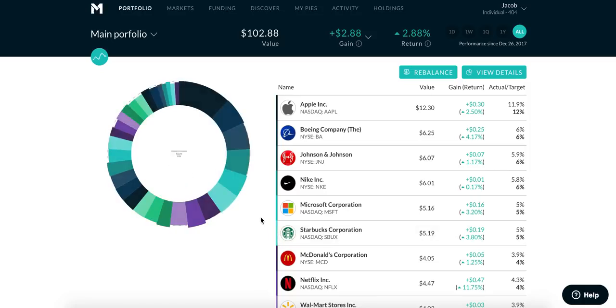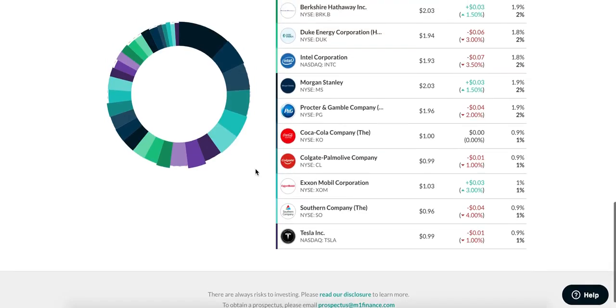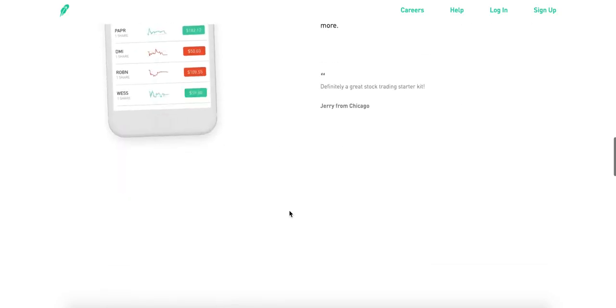So I think that's a big advantage of M1 Finance, being able to clearly visualize all of your stocks and all of your holdings. I guess you could do it yourself either way and put all your holdings into an Excel spreadsheet or something like that. But M1 Finance does this for you, and I think that's very nice and appealing, and probably better than Robinhood in that case.